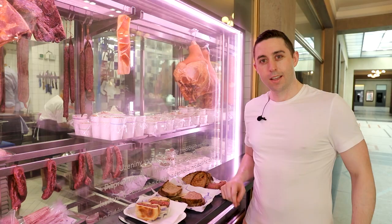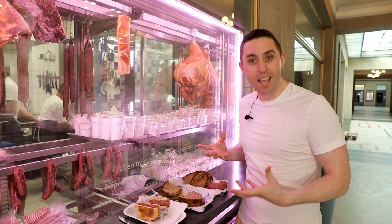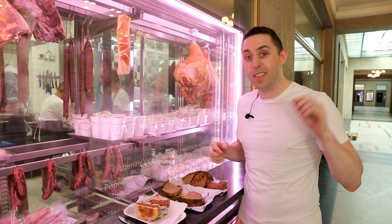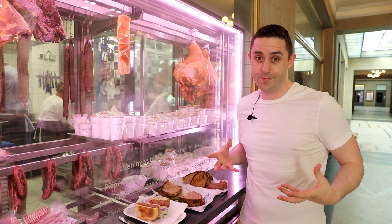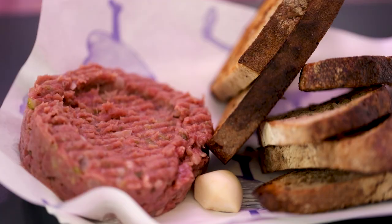When you see meat hanging in a window, you must stop. Nasi Maso is a butcher, but they cook a lot of the meat here. It's so fresh. We're really pumped. We've come in, had a chat to them, and they've told us the three most traditional things that you need to eat here. Now, I'm pretty pumped because the last time I had tartare was in France, and I haven't had it here, but they assure me it's really good.